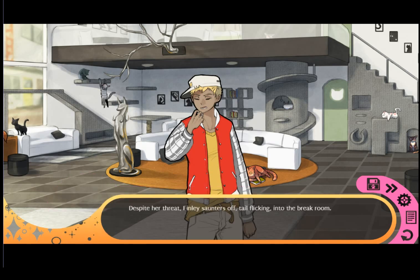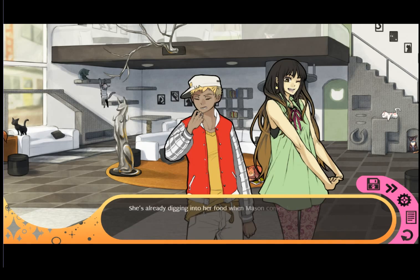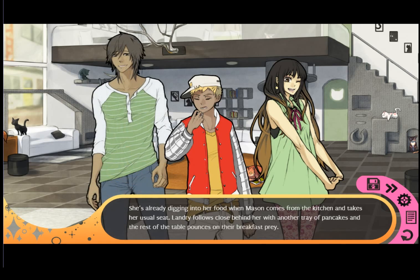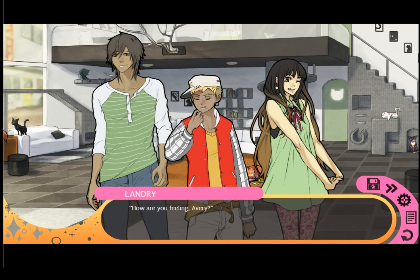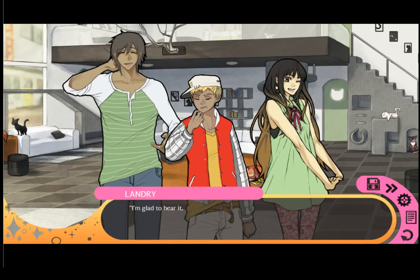Despite her threat, Finley saunters off, tail flicking, into the break room. She returns a moment later and flops down in the seat across from me, but not before grabbing another stack of pancakes from Reese. She's already digging into her food when Mason comes from the kitchen and takes her usual seat. Don't we wait for each other, guys? Isn't that what we did yesterday? Landry follows close behind her with another tray of pancakes, and the rest of the table pounces on their breakfast prey. How are you feeling, Avery? Better, I guess. I'm glad to hear it.